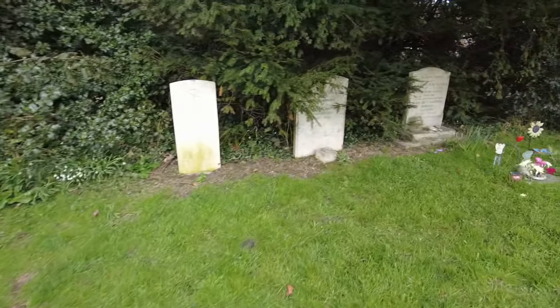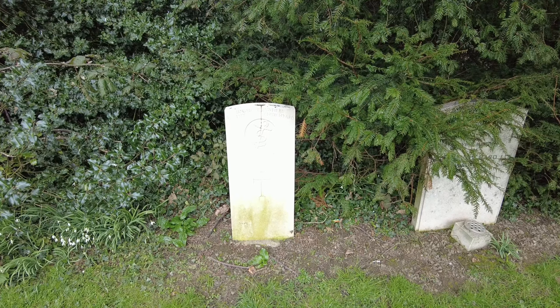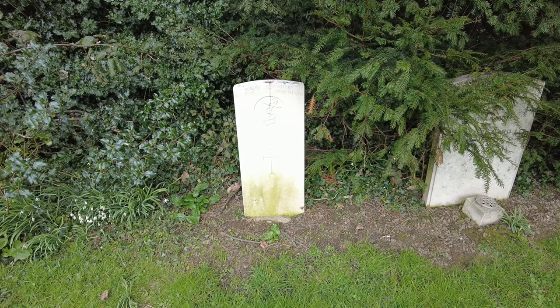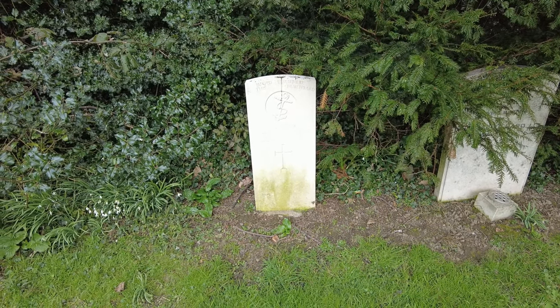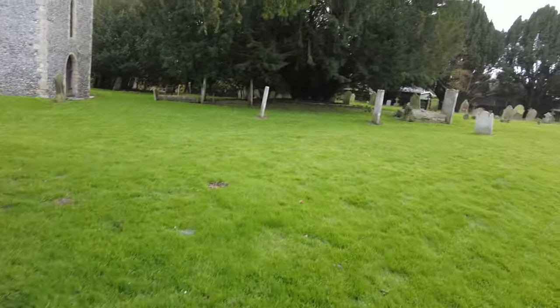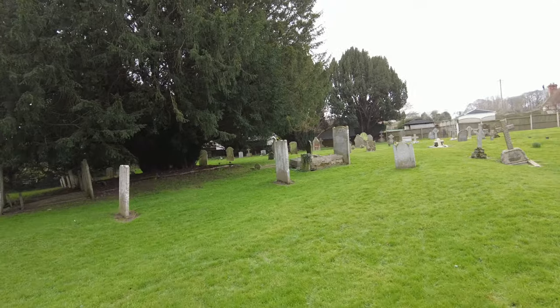And there's a war grave, so it said buried elsewhere. A.F. Husk, Able Seaman, RNVR, HMS Cochrane, 23rd of May 1920, aged 22 years, so obviously died at sea. Bless him. God bless you. So obviously from this village, the poor seaman.